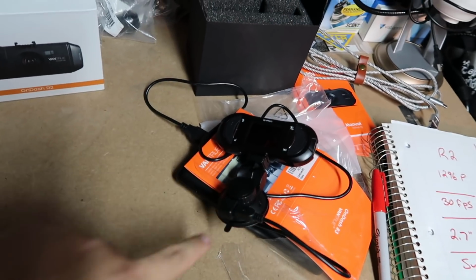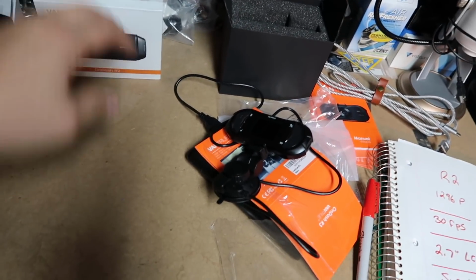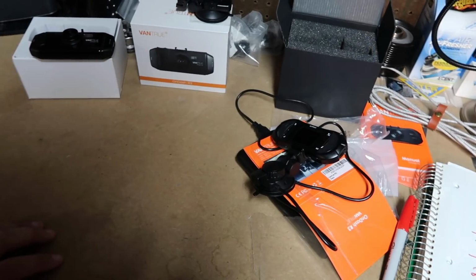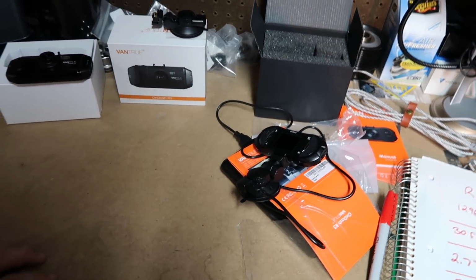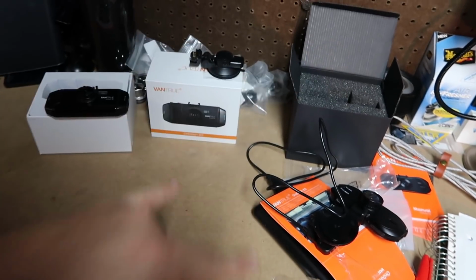And you know what? I know some of you are going to comment, oh, you didn't even give it a chance. Go drive with it in the car, see about the quality. That shit. I'm not giving it a chance. I'm disgusted right now. It honestly feels like a downgrade from the one I had before. It feels like a goddamn downgrade.